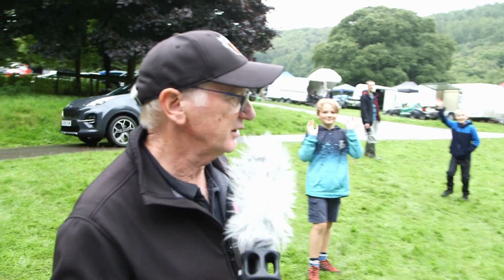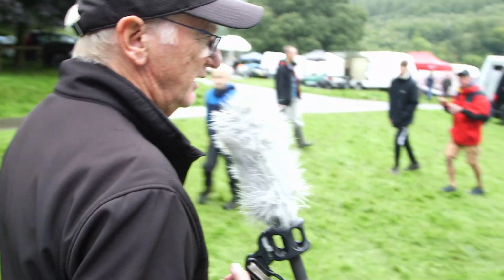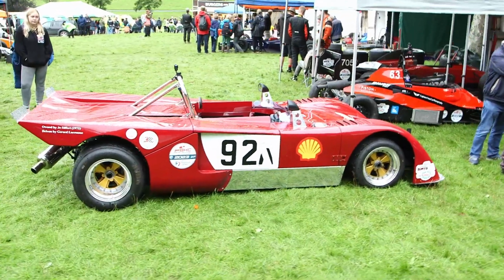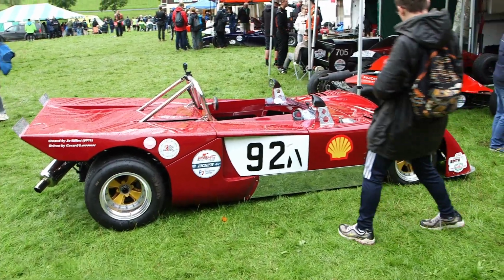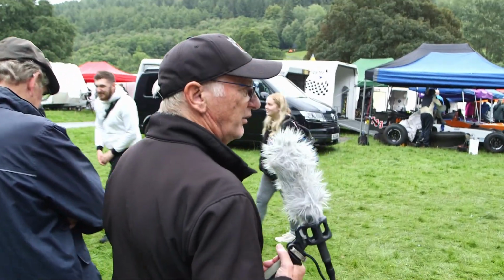So, as we look down through the middle of the paddock, we've got this very fine Chevron here, which is from the 1970s. Beautiful car, lots of chrome and aluminium when you get in close looking at it. Really, really aesthetically pleasing. So we're going to see if we can catch up with young Scott Moran.